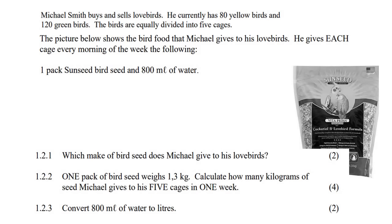Michael Smith buys and sells lovebirds. He currently has 80 yellow birds and 120 green birds. The birds are equally divided into 5 cages. The picture below shows the bird food that Michael gives to his lovebirds.